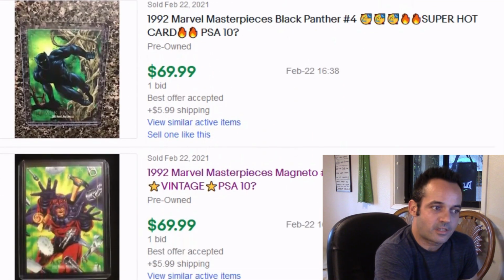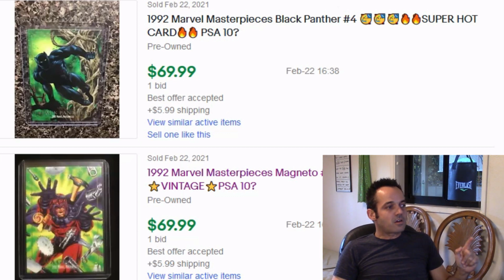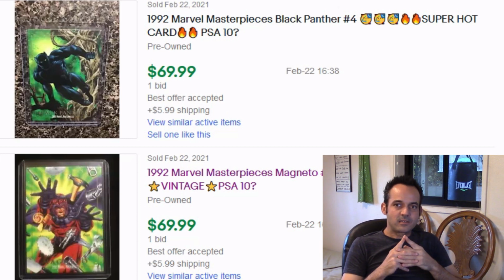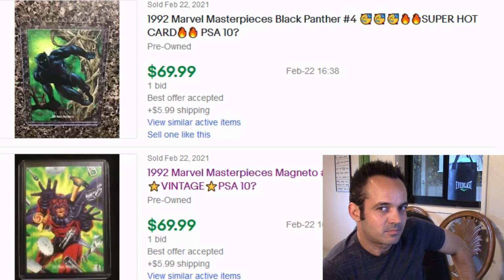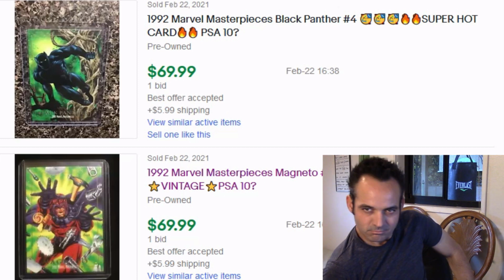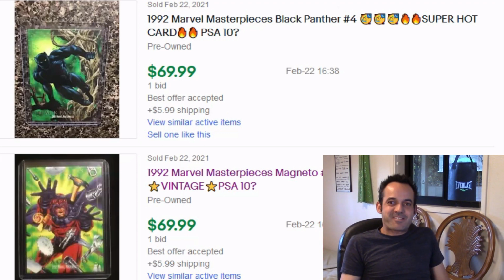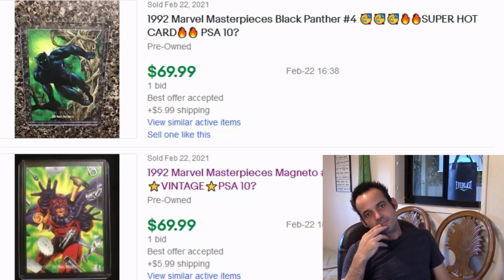All right. I'm going to take a look at this right here. These Marvel Masterpieces raw. So, they're not graded. These three that we're going to look at each got one bid and they sold. So, to me, when something gets one bid, it's kind of suspect. Makes me think, is this real? Is any of this real? That's what's kind of hard to figure out sometimes. Shill bidding. If you don't know what shill bidding is, fake bids. People pretend that they want something just to drive the price up.